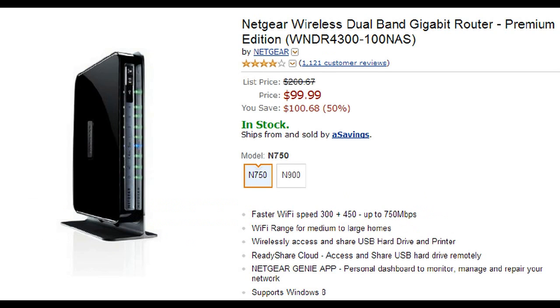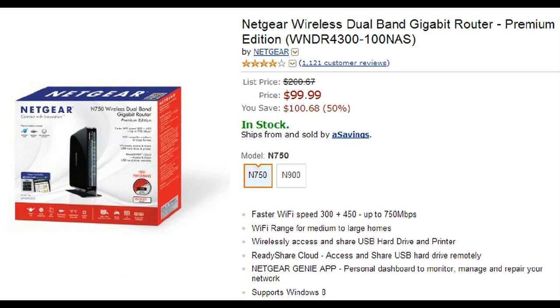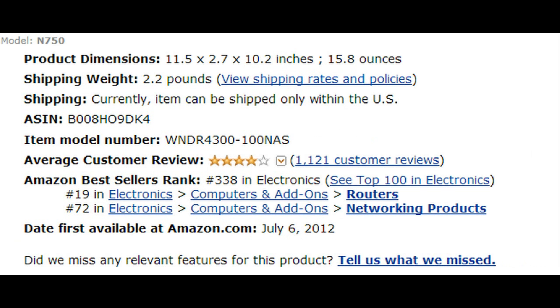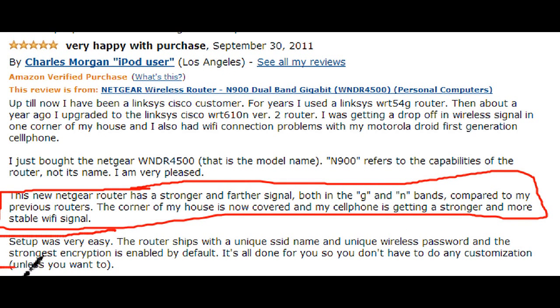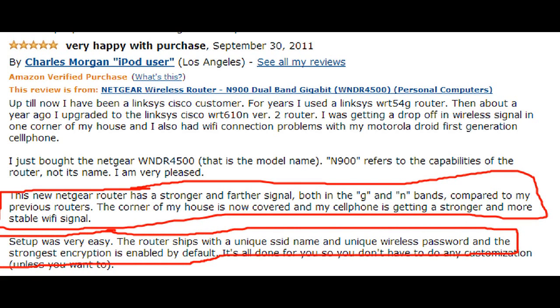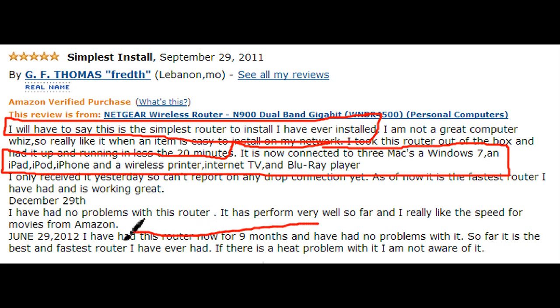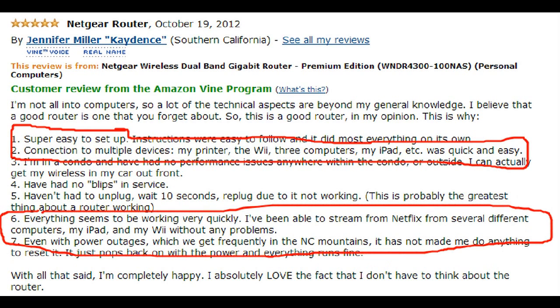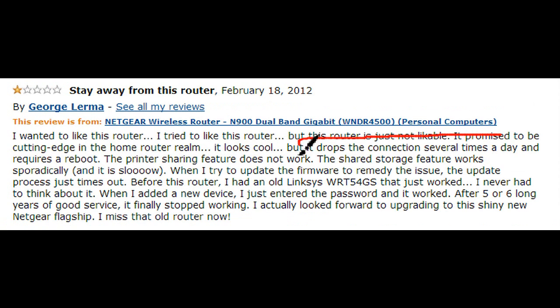It's selling for $100 and was released on July 6, 2012. Again, this is another router with an easy installation, and many agree that it covers a wide area with reliable connection, and people like that it comes with its own SSID name and unique password for better security protection, and it saves you from having to sit around, like wasting an hour trying to think of a clever router name before just caving and naming it the Bachelor Pad or something. It also connects to multiple platforms with no lag, including PCs, Apple devices, printers, scanners, etc.